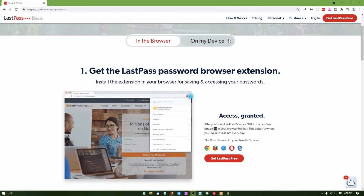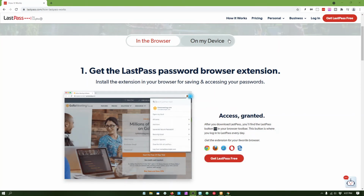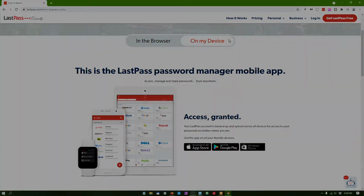LastPass is available on your computer or phone through a web page, or on your computer as a browser extension, and on your phone as an app. So no matter where you are, you can get to your information easily and securely. And all the functions for generating new passwords and saving are available regardless of the version you use. So if you often feel like this when trying to create or recall passwords, download LastPass and start using it today.